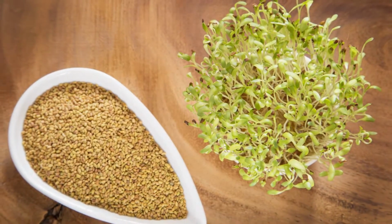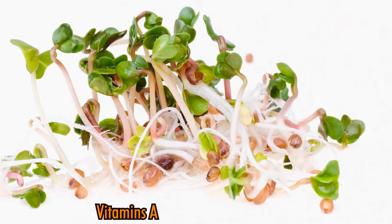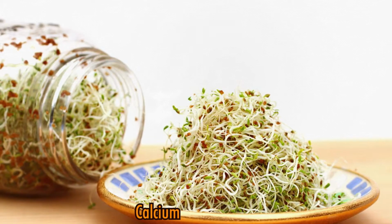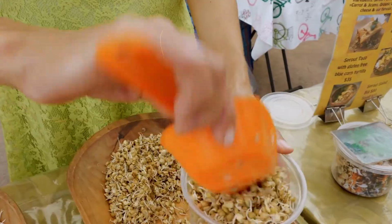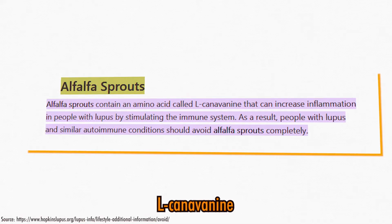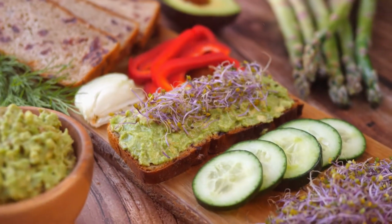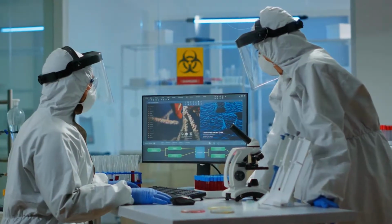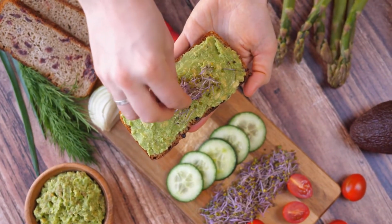These sprouts are high in nutrients and provide a variety of health benefits when included in a well-balanced diet. They are high in vitamins A, C, and K, as well as minerals like calcium and iron. Individuals with autoimmune diseases, such as lupus, should use caution when consuming alfalfa sprouts. These sprouts contain an amino acid called L-carnitine, which has the potential to activate the immune system and promote inflammation, potentially worsening symptoms in lupus patients. There has been little scientific research on the specific effects of alfalfa sprouts on lupus, and responses vary between individuals. As a result, those with lupus should exercise caution and seek personalized medical advice before consuming these sprouts or supplements.